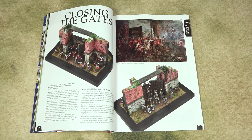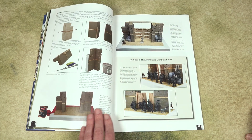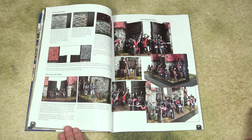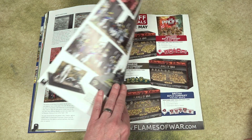Closing the gate incident at Hougoumont is one of the most iconic actions of the Battle of Waterloo. Using this year's free Salute figure as its centrepiece, Golden Demon Slayer Sword winner Matt Parks creates a diorama of the incident, based on the famous painting by Robert Gibb.